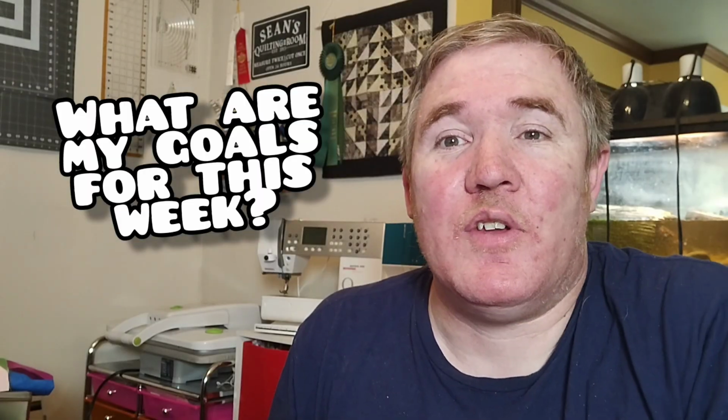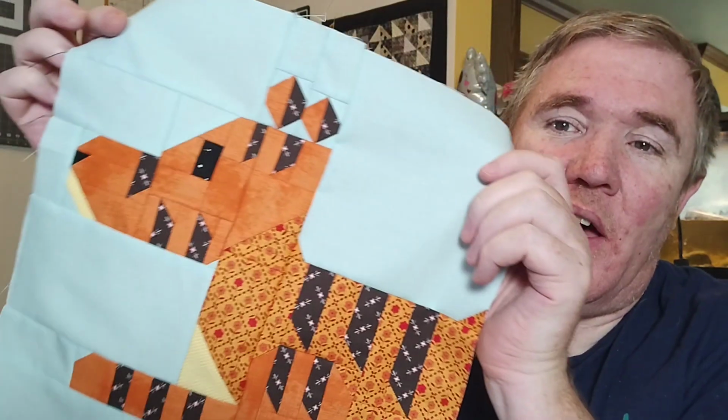So what are my goals for this week? Well, I'd like to finish off Tigger because we are getting pretty close to finishing him off. And then I'd also like just to cut out something else, the next block for whatever block we're doing next. Because I'm really itching to get some more cutting done and making some more progress, because I'm worried I'm going to get to a point where I'm going to have nothing cut, and that's going to be sad.